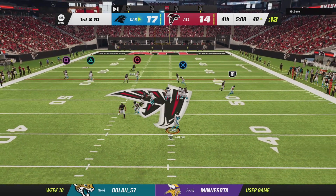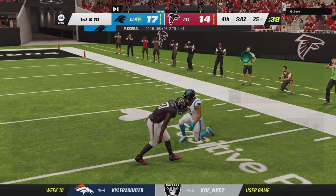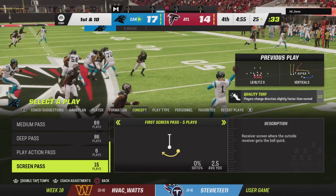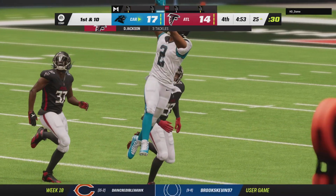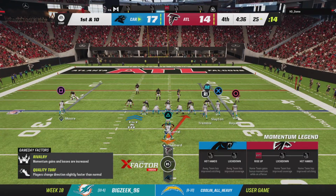To the air again, here's Corral. He's got a man on the crossing route. That's Moore. And they're able to work this to the 25 before it's all said and done. 23 yards, the final tally. These guys are running offense like you drive. The pedal is down, stomp down. How about that? Back-to-back completions. They are rolling. So much for being conservative and running that football.